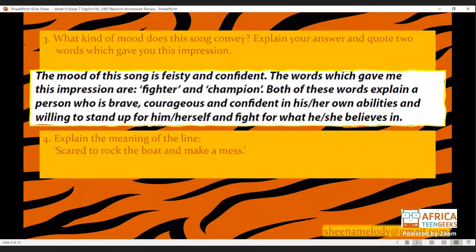So now we've got 2 minutes left. So what I'm going to do is, the time just went so fast. Let's do one last question. Come, let's do the last one. How about explain the meaning of the line, scared to rock the boat and make a mess? Scared to rock the boat and make a mess. What do you think that specific line means?